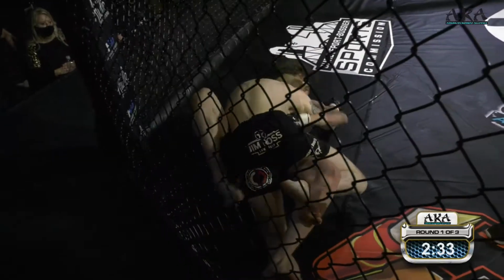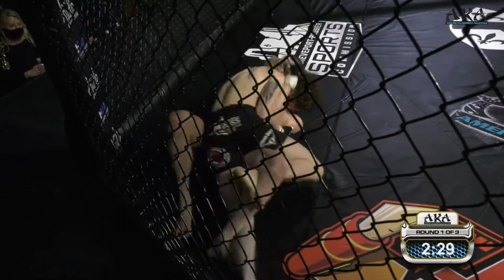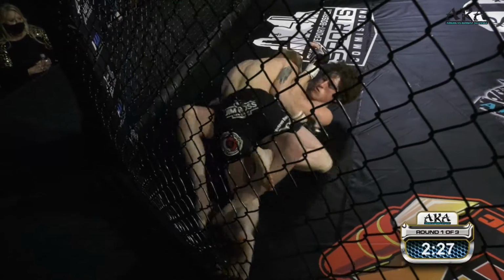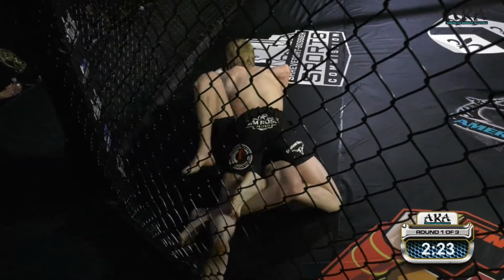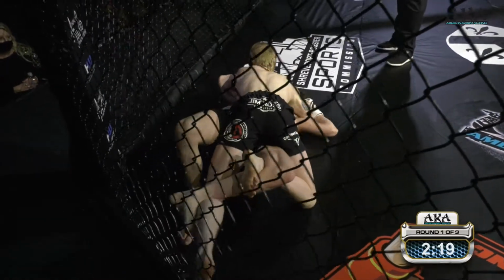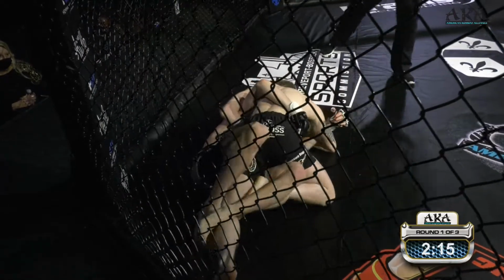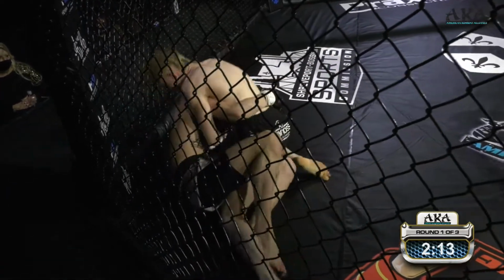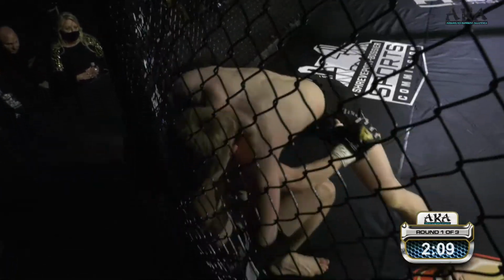He's in half guard here, and Logan Sanders trying to work from the bottom, but looks like Loud's got a nice lockdown position. Keeping Logan nice and flat on his back, making it really hard for him to do anything. Logan scores the underhook there, and this is the fight. Looks like Colton Loud's setting up a guillotine here.